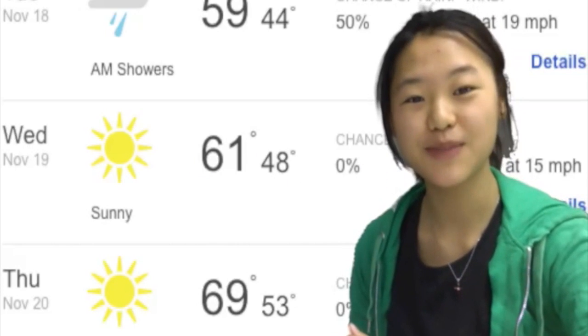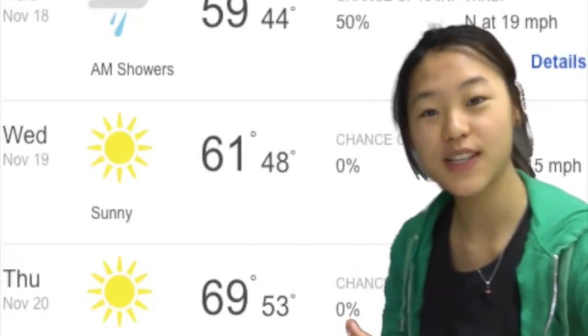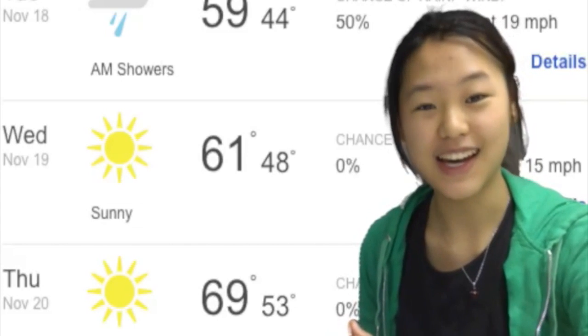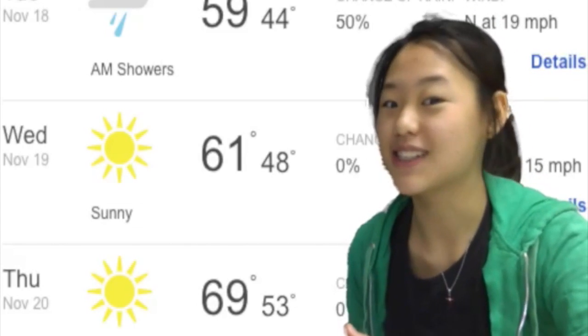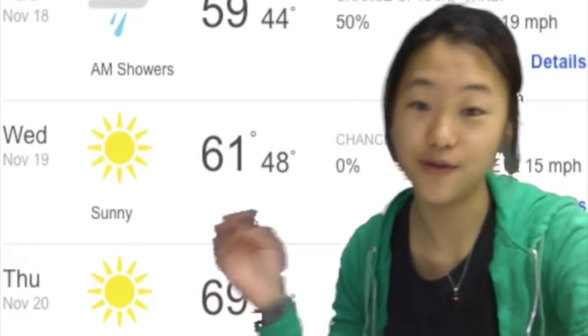14,383 feet. Hello everyone, I'm Jane Zhang and welcome to the Gulf of Mexico Daily Forecast. Tuesday we are forecasted with a 50% chance of rain. For Wednesday, good news, we actually have sunny weather with a high of 61 and a low of 48.